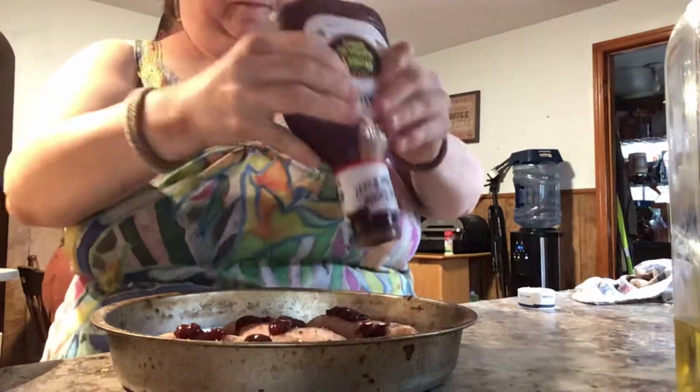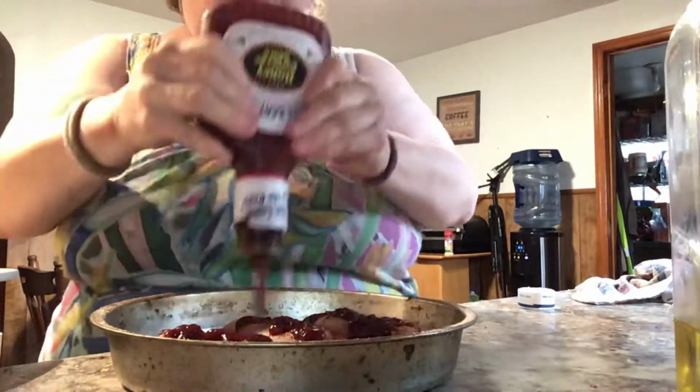Looks like it farts the barbecue sauce. Mm-hmm. Put your shirt on because your shirt has a tag that's sticking out.